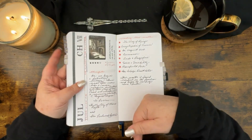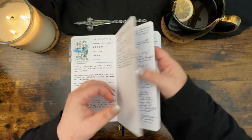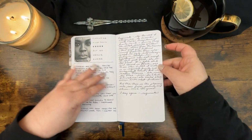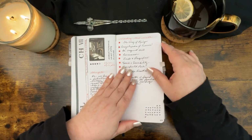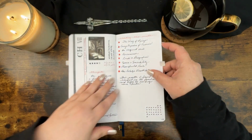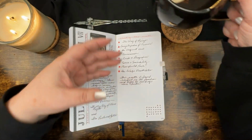Moving into July, I had started, hang on, where are we? After Warbreaker, I started Brandon Sanderson's The Way of Kings. And I just kept getting confused, and I decided it was time for me to take a break. So that's another one I'm going to have to get back to in 2024.